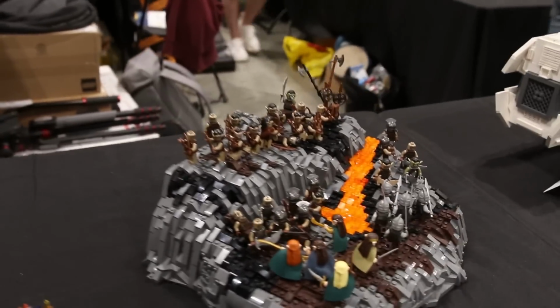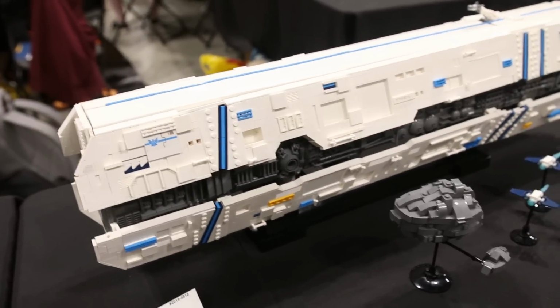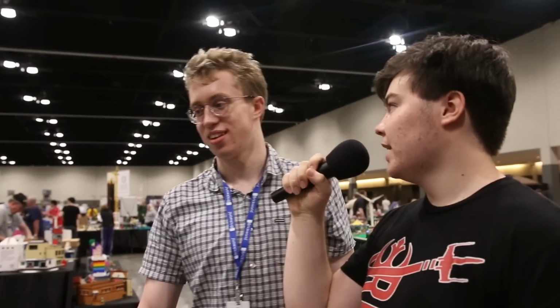All right, go. Here, Noah's Second Age has lava and a lot of figures. It's about as mediocre online as it is in real life. You know what I mean? And now we have probably the highlight of the entire table. It's not. The second highlight. Yeah. The second highlight, confirmed.